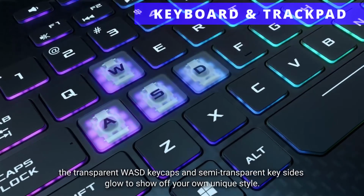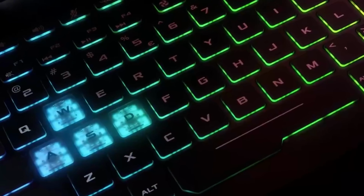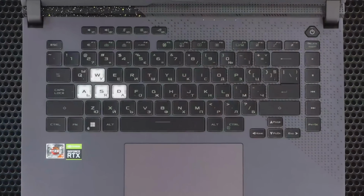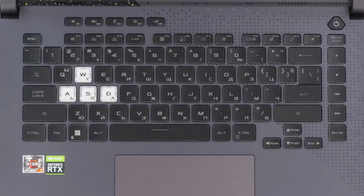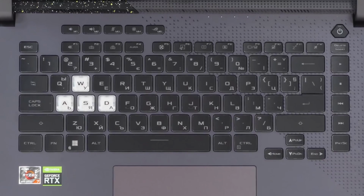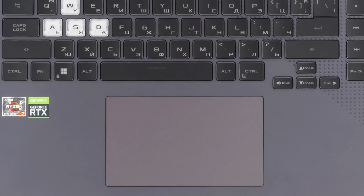The full RGB keyboard on the G15 not only looks amazing with its brilliant backlight, but the layout is also great, with spacious and spaced-out keys that offer decent travel and feedback, making the keyboard feel great to text on. We also have a fairly large touchpad here that feels extremely pleasant, and the palm rejection and motions function very well.